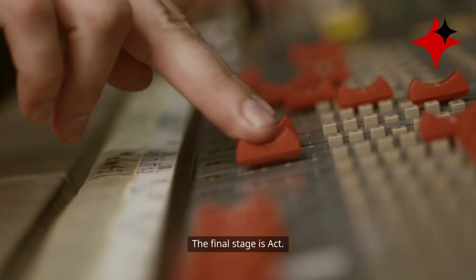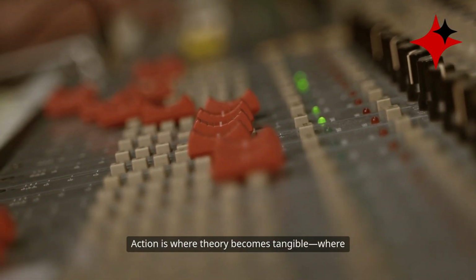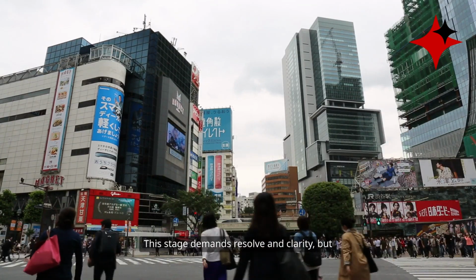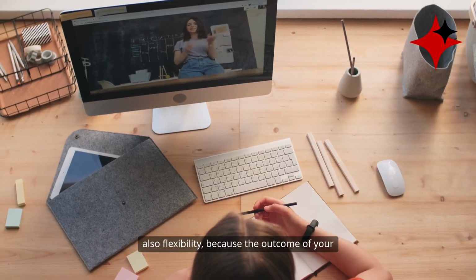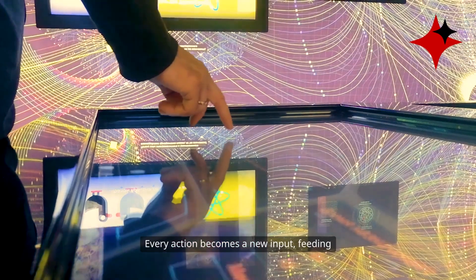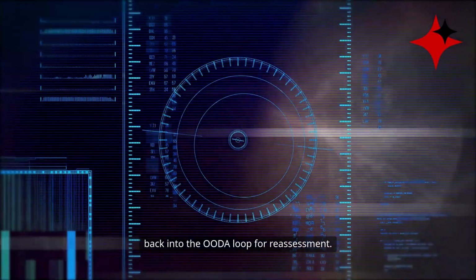The final stage is act. Here you implement the decision you've made. Action is where theory becomes tangible, where your plans confront the real world. This stage demands resolve and clarity, but also flexibility, because the outcome of your action may generate new data and challenges. Every action becomes a new input, feeding back into the OODA Loop for reassessment.